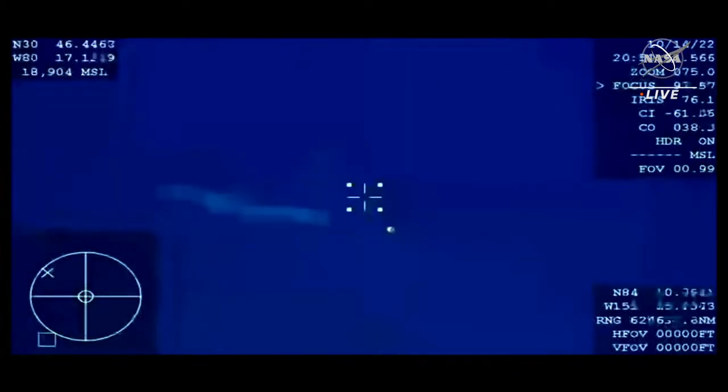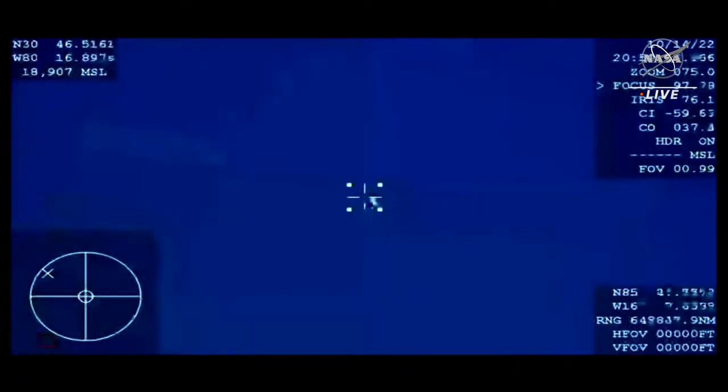Freedom SpaceX, brace for drogue window. Bracing for drogues.